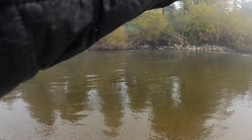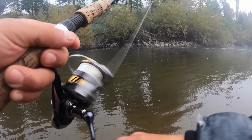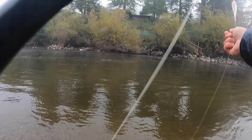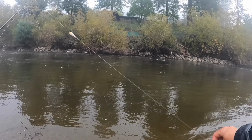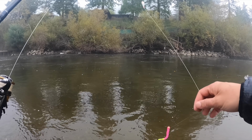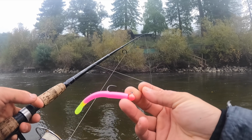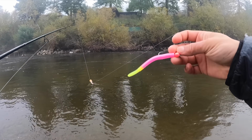Let's see if we can get a steelhead. Let me show you what I'm using. I have a fixed float on there with a 12-pound test leader leading to this little worm. This is from Addicted Fishing. They catch steelhead on it all the time, so I'm giving it a shot over here in California. See if we can get it done.